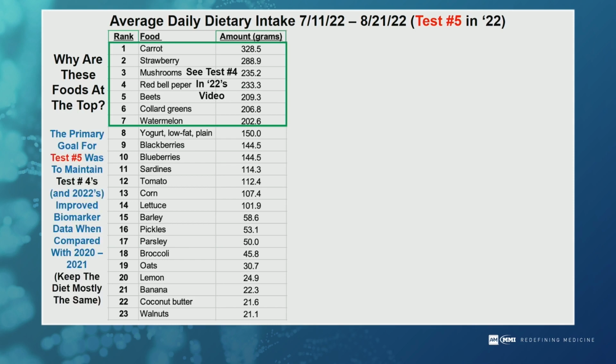So the primary goal for test number 5, though, when considering that 2022 has been a significant improvement over 2021, was basically maintenance with some small tweaking. So I essentially wanted to reproduce test 4's data in terms of biological age, and keep the diet as close to that as possible with, again, very small tweaks. So then what was different for this 5th test versus the 4th test?